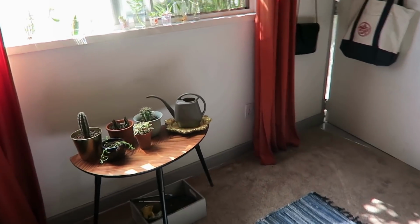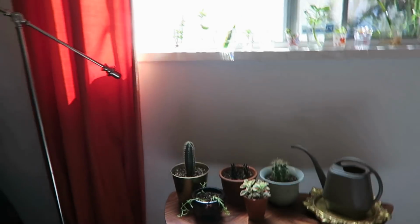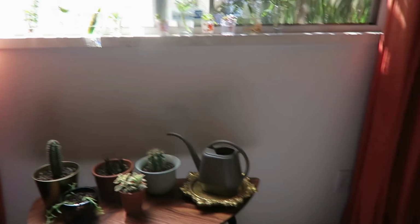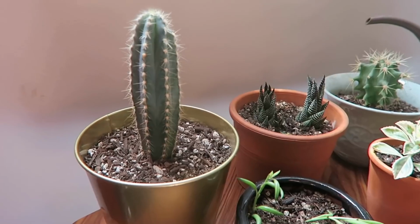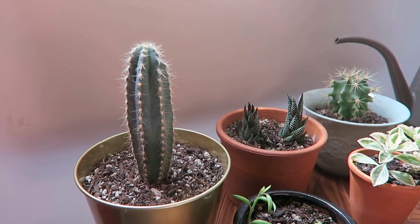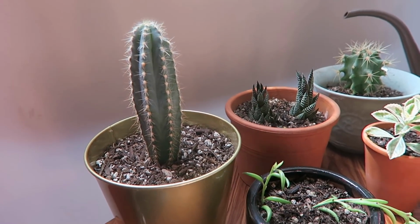So let's just get started with all of the plants that are right over here on this little table. I think it's kind of cute. I want to add another one for height. I think that would be really cool, layering kind of decoration. But for now, this is all I have right over here. These three plants I've had kind of the longest. I got them all at the same time, and they were all from Sunset Nursery in East Hollywood, Sunset area.